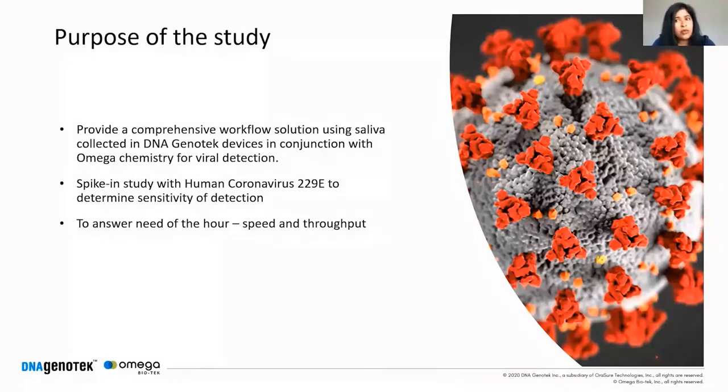To combat a global pandemic like COVID-19, we need accurate technologies that promise quick turnaround time. In that context, I'm going to talk about Omega Bio-tek's capability and versatility on various automation platforms and how it answers the need of the hour in terms of speed and high throughput.